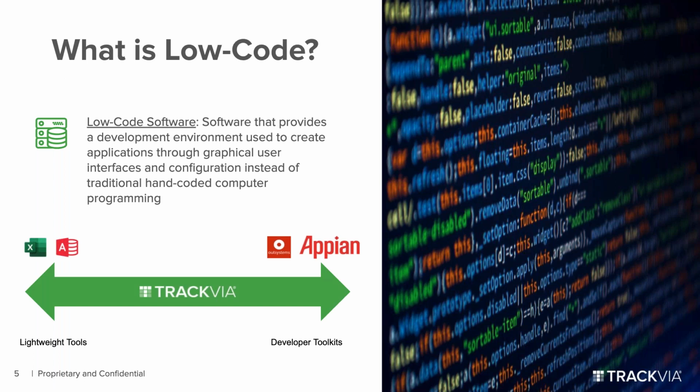And if we look at the spectrum of low code, as I mentioned, there are many, many different players starting to get into the low code space. I believe Amazon recently launched into low code. Salesforce is starting to get into low code.